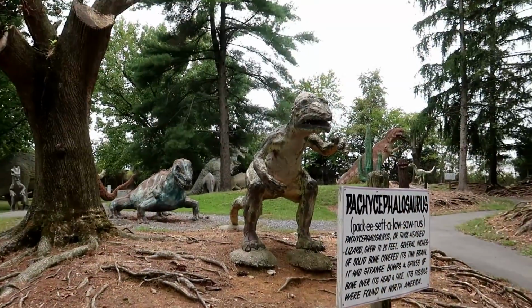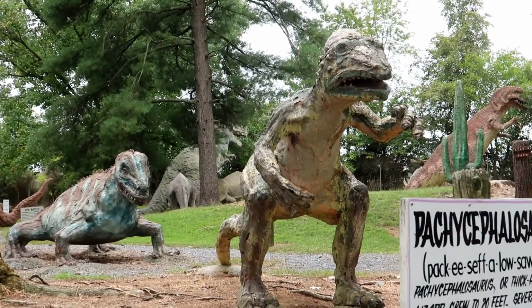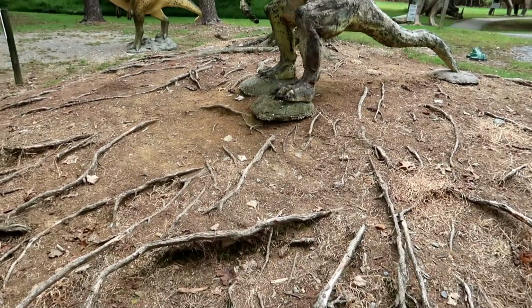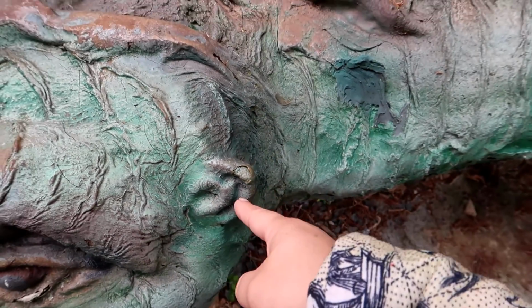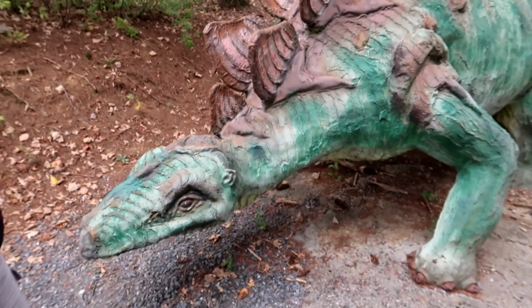For some reason, this guy just looks old. Don't you think, Lakelyn? Definitely, yeah. Definitely just kind of looks old. I love how they took advantage of the natural environment by adding this guy here. He has a little elf ear. Who knew stegosauruses had elf ears?